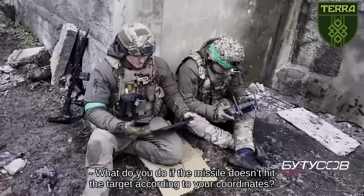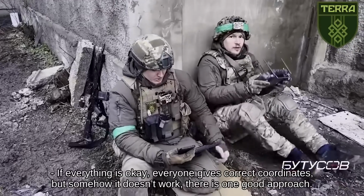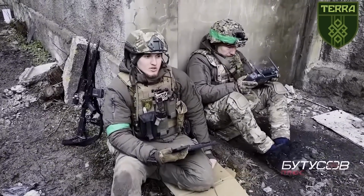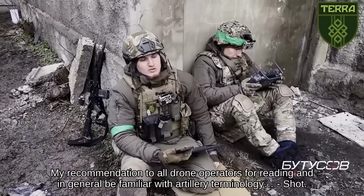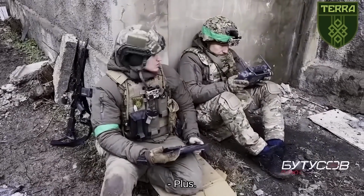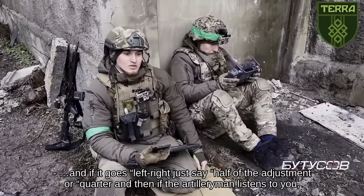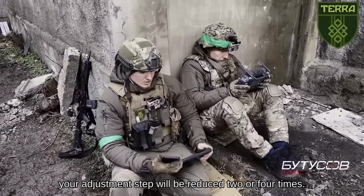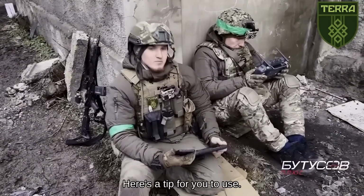What do you do if the missile does not hit the target according to your coordinates? If everything is okay, everyone gives correct coordinates, but somehow it does not work, there is one good approach. It's called half of the adjustment. My recommendation to all drone operators: read and in general be familiar with artillery terminology. If it goes left, right, just say half of the adjustment or quarter, and then if the artilleryman listens to you, your adjustment step will be reduced 2 or 4 times. It helps often. Here is my advice. Here's a tip for you to use.